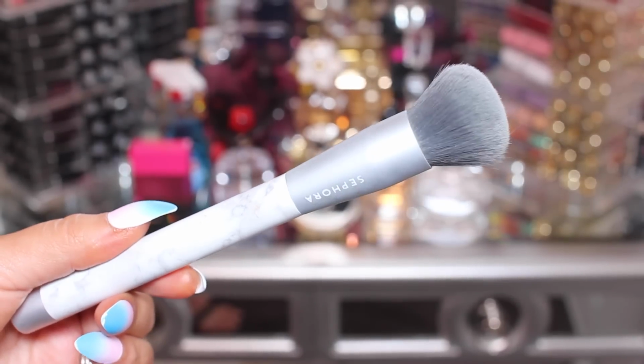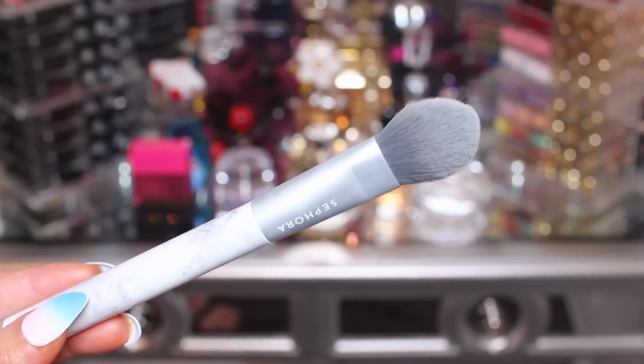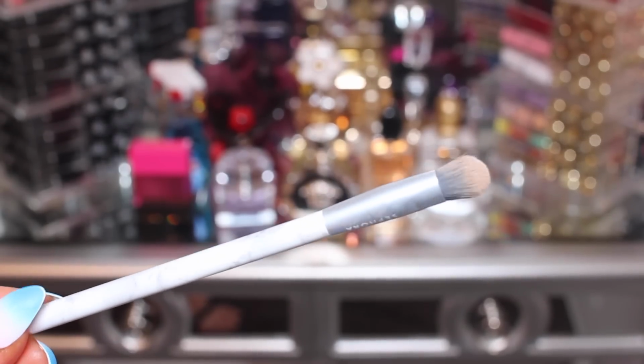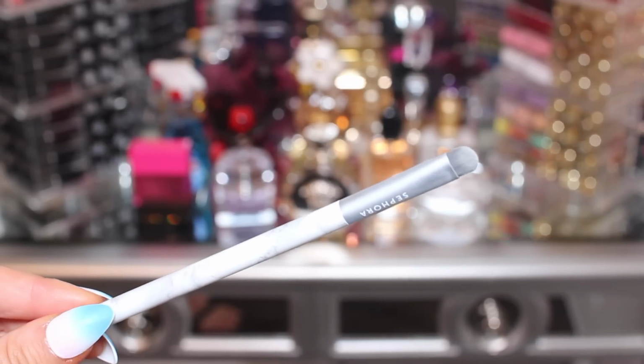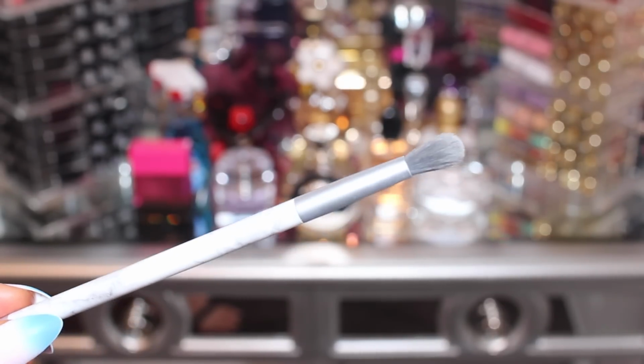This plastic pops out so you can keep this acrylic case that these brushes come in, which I think is really nice. I know marble is really popular right now, so I think that's a nice little set if you're looking for some new brushes for yourself or for a gift. I would definitely recommend this because I have personally been loving it, and I'm not in the market for new brushes, and I really, really love this one.